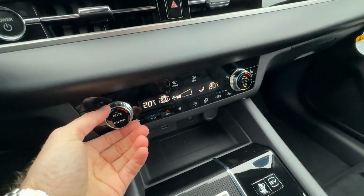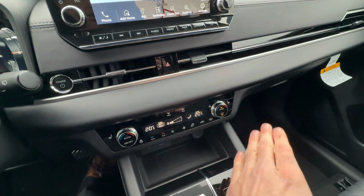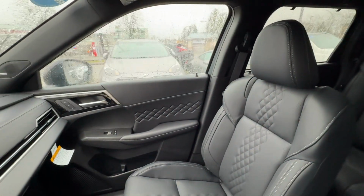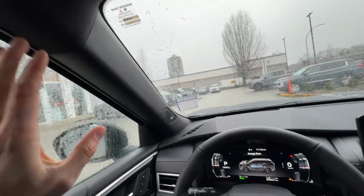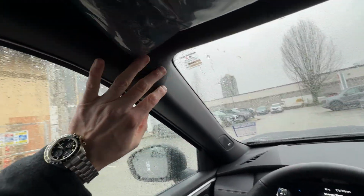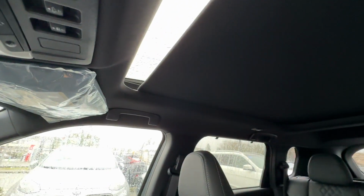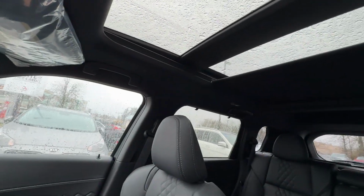Climate control, we have separate ways how we can adjust it. So we can adjust it driver to passenger, and also the back part can be adjusted separately, and also has the heated seats. So we'll check that in a second. Noir edition will give you these black A-pillars, and also the black roof liner right here, so we can always open it up for extra sunlight in a gloomy rainy day like this. Extra light is always welcome.